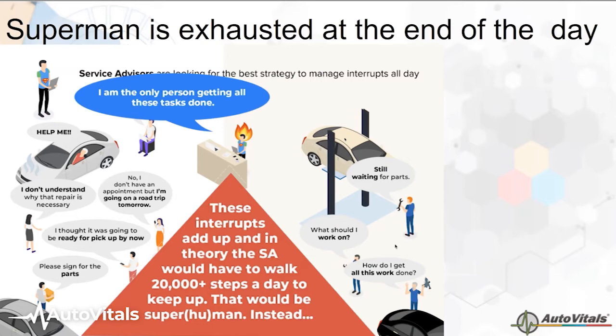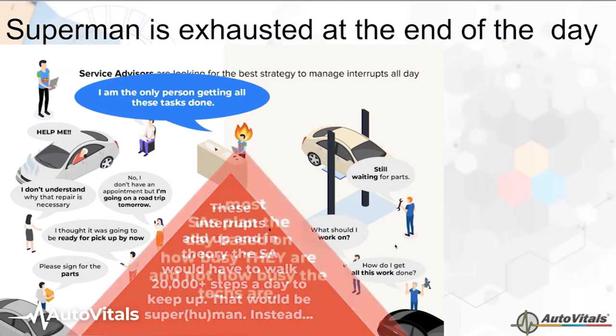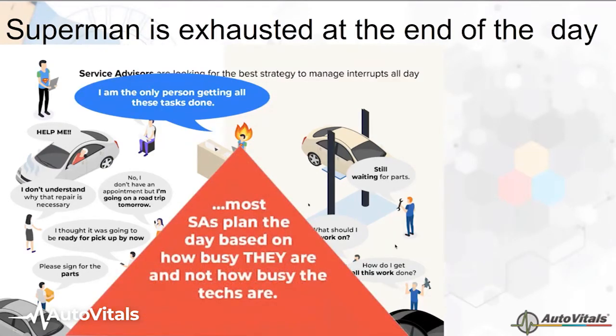After Smart Flow, it dropped to 4,000. We didn't do him a big favor in his marathon training. He had to run those steps outside of work, but it helped him quite a bit. But if you, in theory, really do that, and lots of service advisors do, then the following happens. They plan the day based on how busy they are and not how busy the techs are and could be, right? So there's a certain limitation.